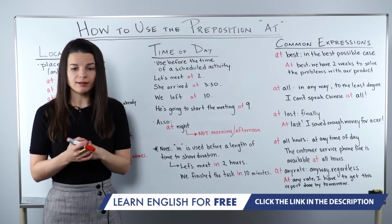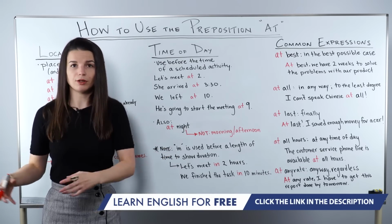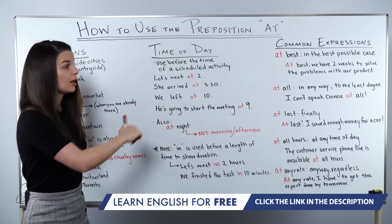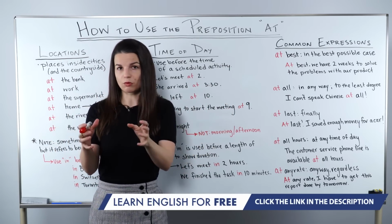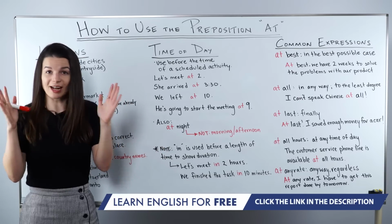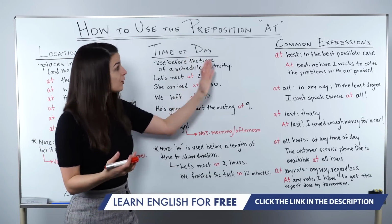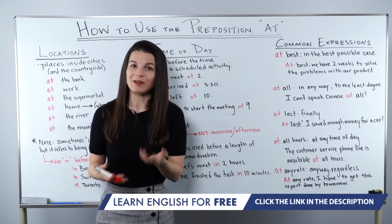So many people ask, like, why do I use at in this expression? Or what's the rule for using at? So we have these two big rules that we can think about, but there are many English expressions that don't have a specific rule. It's just part of a set expression, like at night. That's just how it is. It's just an expression we use with at. So I've chosen some very common expressions that you can use with at and practice.